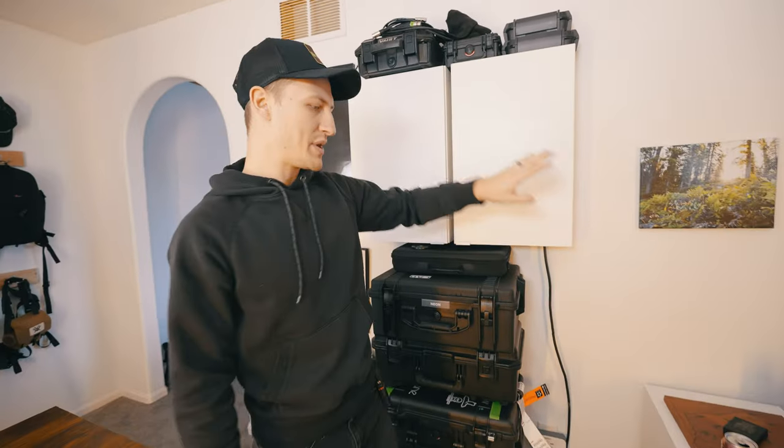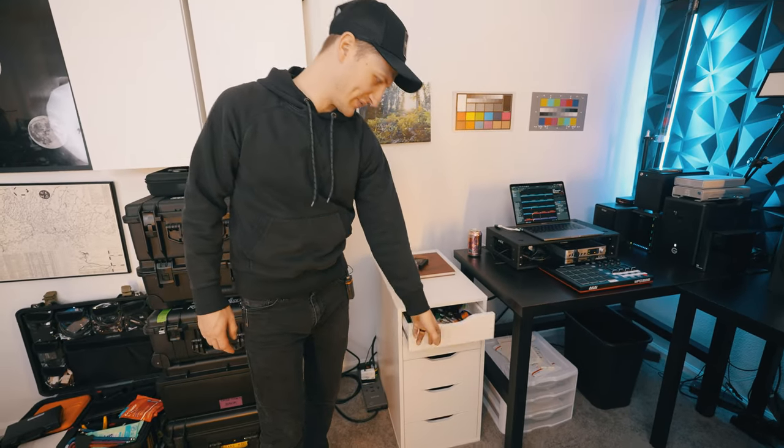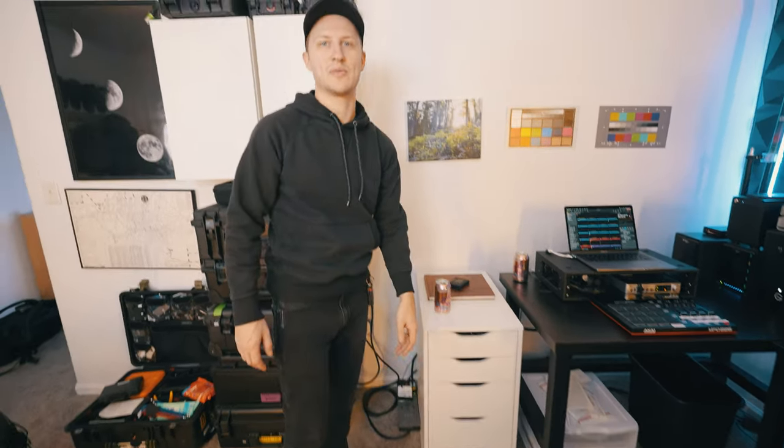These are from IKEA. Same with my organizer drawers here from IKEA. So I keep random GoPro stuff, camera stuff, more camera stuff, more camera stuff. Just a way for me to keep it organized. I know where it's at, and it's not out and really messy.